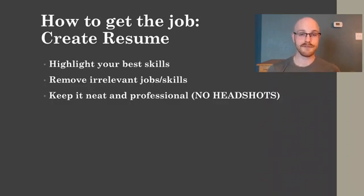Lastly, we want to keep it neat and professional. I see a lot of resumes, and a lot of the feedback that I give is that their resumes are not very modern. They're sometimes stuck in the 80s or 90s, so having an updated resume will really help. Another big thing is I see people with either headshots or really loud colors on their resume, and in general, I just recommend keeping it neat and toned down colors like black and white.